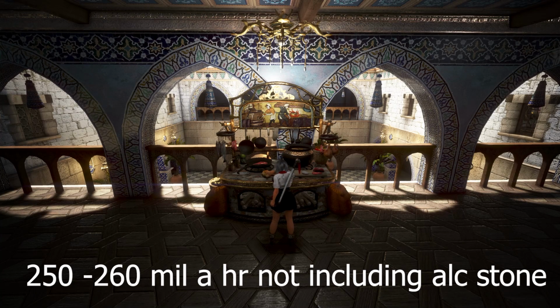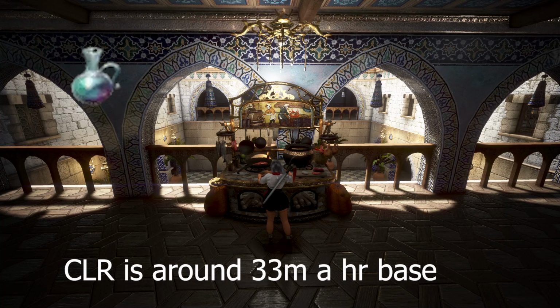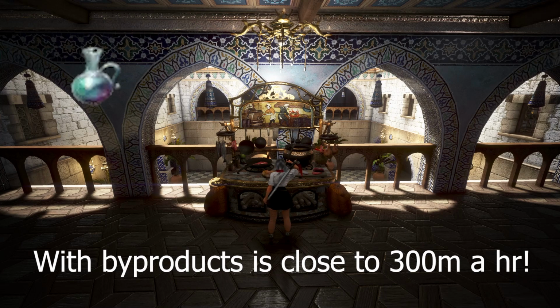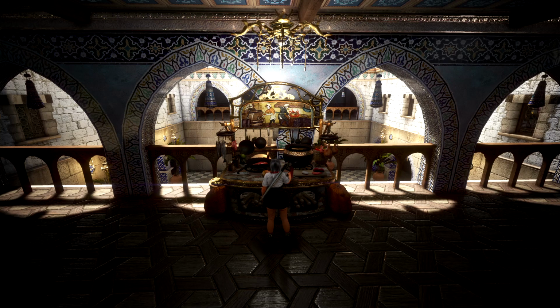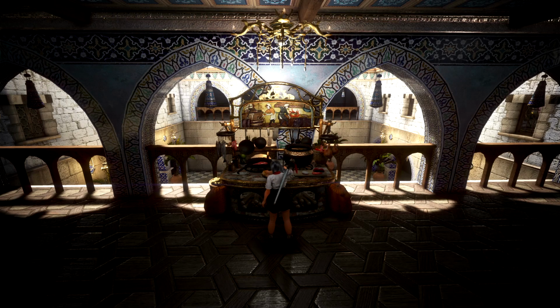This is pretty nuts, as this is on top of the silver per hour you get from doing the crafting itself. For example, if I made clear liquid reagents, which is a very basic recipe, it would give around 33 million silver an hour. But with the byproducts added in, I would be getting close to 300 million an hour, only making clear liquid reagents. Now some of you may be thinking that this is the number without tax, which is true. But even if we tax the clear liquid reagents byproduct number, which was 267 mil, we would still be getting 228 mil an hour. However, I will argue that most of these items shouldn't have tax included.